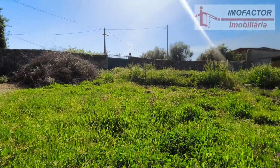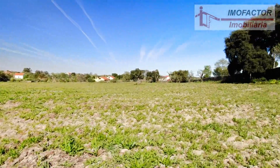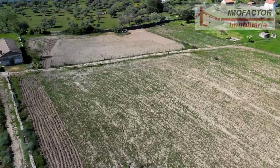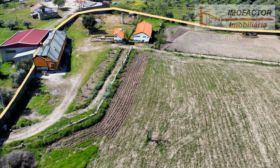A farm with 3 hectares located within the urban perimeter of the city of Castelo Branco, central Portugal. 2 larger buildings stand out on the farm. A pavilion divided in 3 areas, one for vehicles and agricultural implements, a second for the protection of animals and the third for storing crops and raw materials.